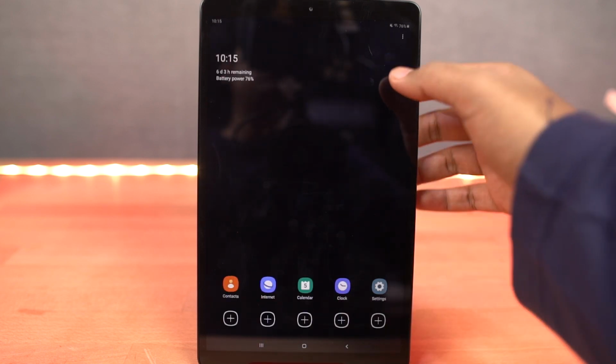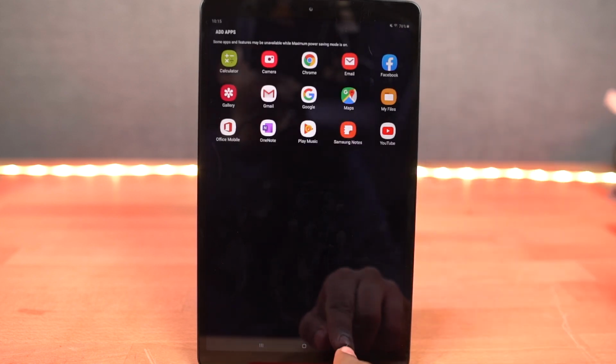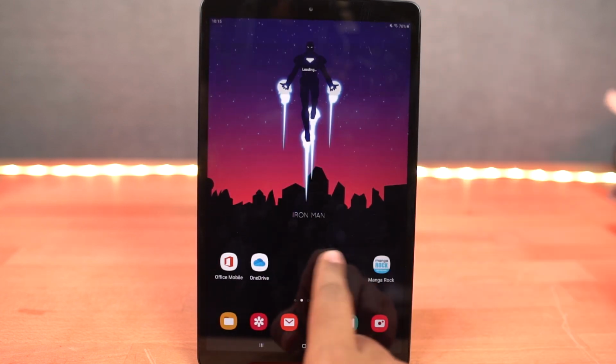Even in this mode, you can still use Wi-Fi, Bluetooth and mobile data, and use some regular applications like YouTube, Facebook, and even use the camera application. If you're on a very long journey, just enable this mode and you can have great battery life.